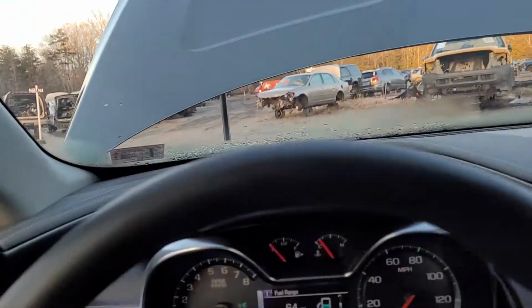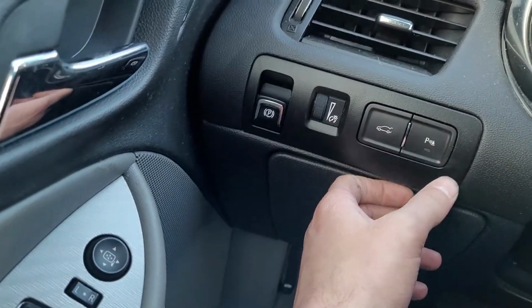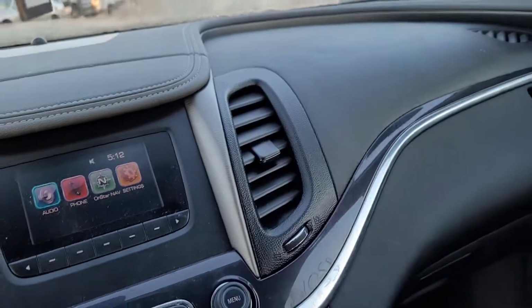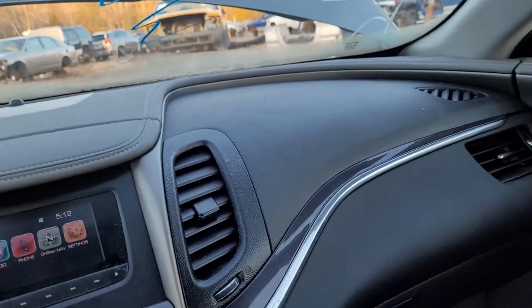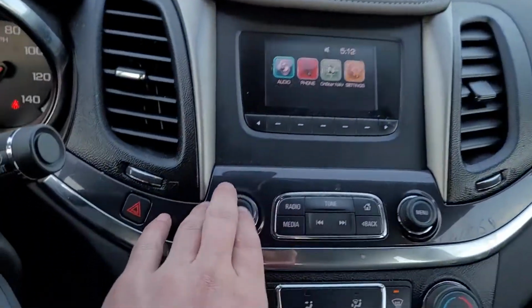We will come on around now. I got a button here that turns the park sensors on and off, so that's useful. We do the trunk button, which I popped already because that's where the cheat codes are for this thing. The glove box lights up. That's nice. Going right here to the radio.